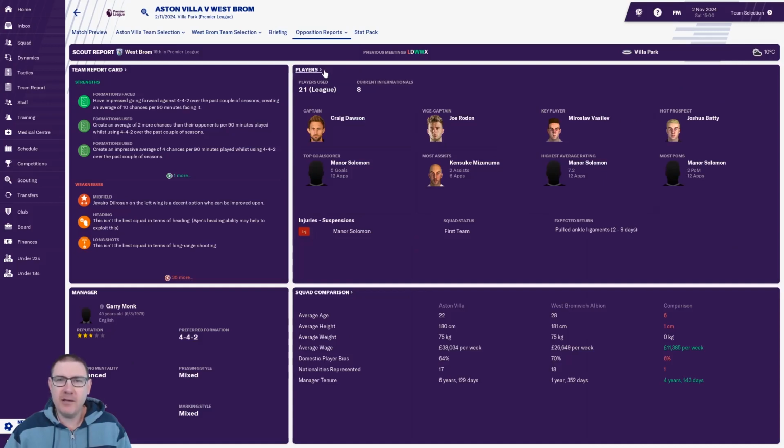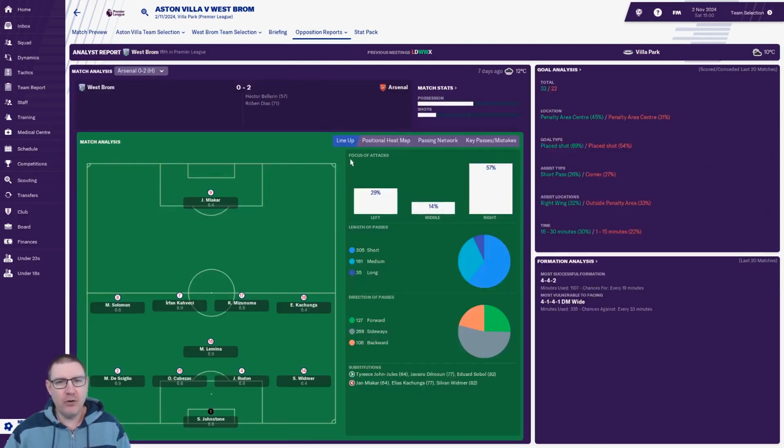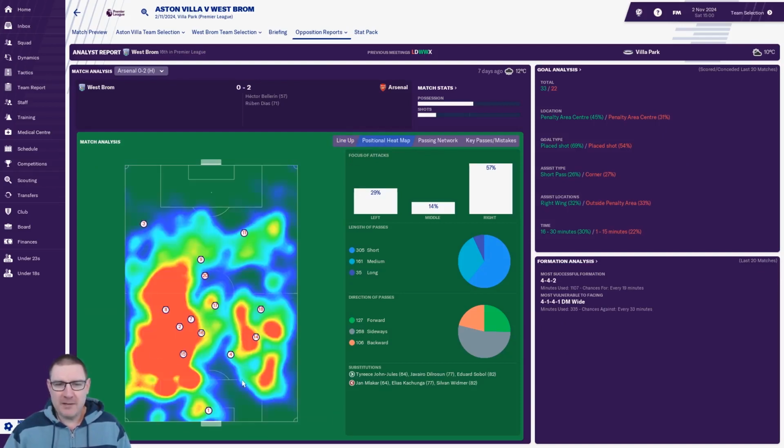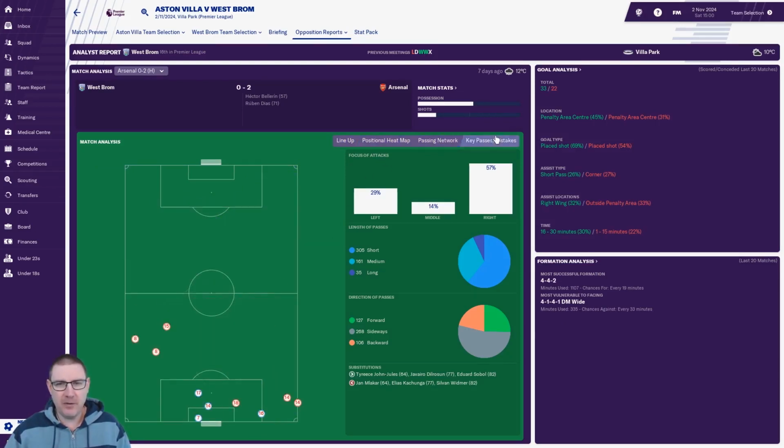Now, Gary Monk is their manager, so just further endearing himself to Villa fans. They're a passing team, balanced mentality, and if we look at the analyst report here, we can see that they are also expected to park the bus against us. They look like they play quite deep, and there might be some gaps through the middle as well as wide, so we'll hopefully get some love from that. You can see their passing network there. Key passes, they don't have any, so hopefully that'll continue. Let's have a look at the team that we are sending out to face them.